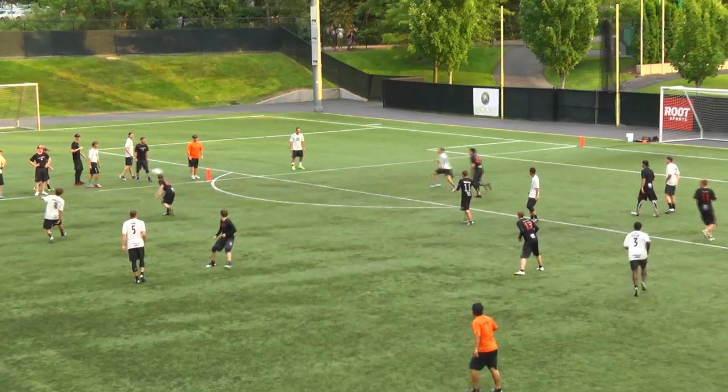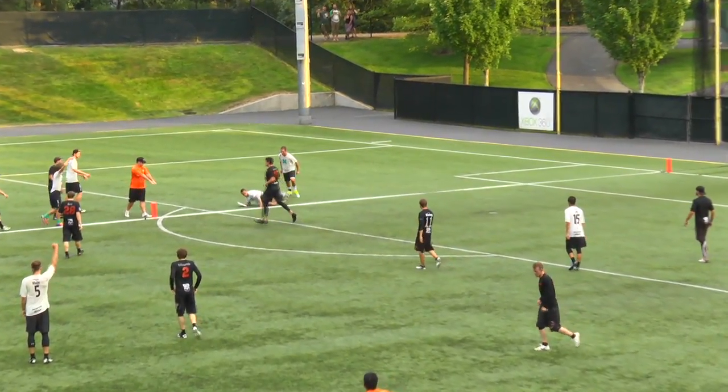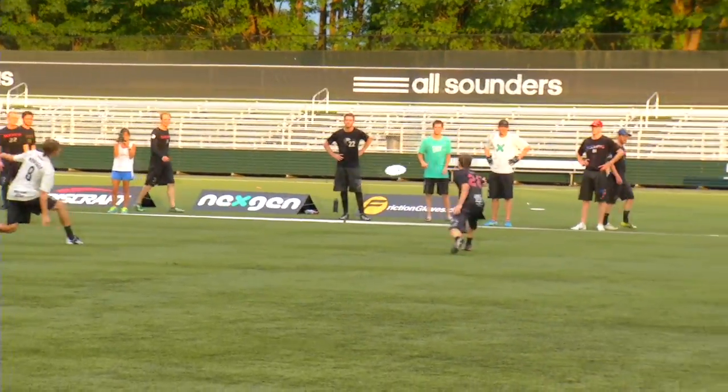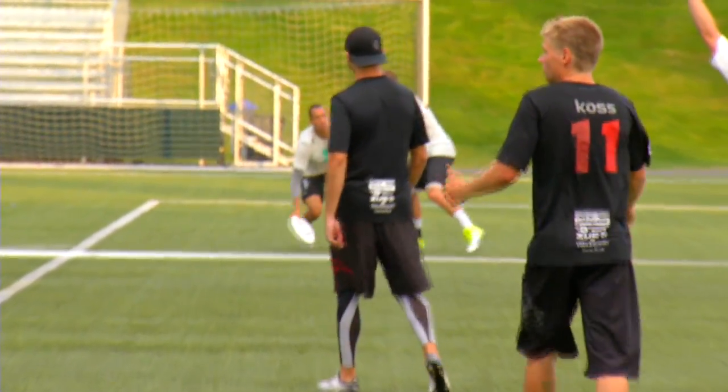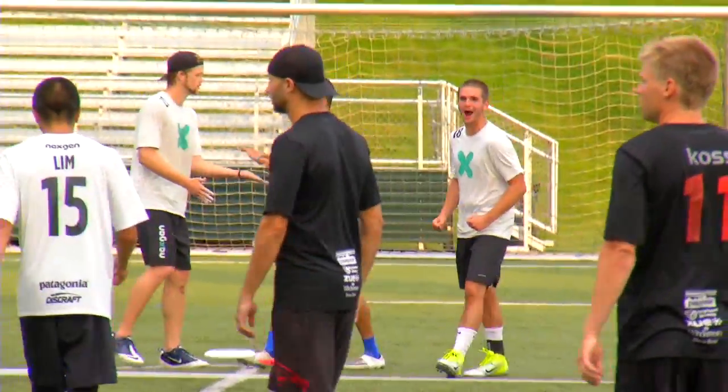Montague, masterful backhand to Dillon. That was an incredible catch. Catching that right there, keeping himself in bounds, that's a very athletic, great play by Dillon.